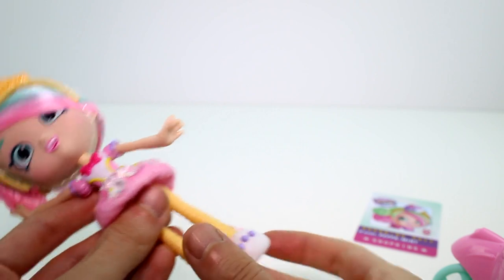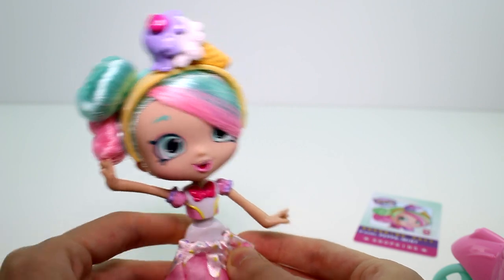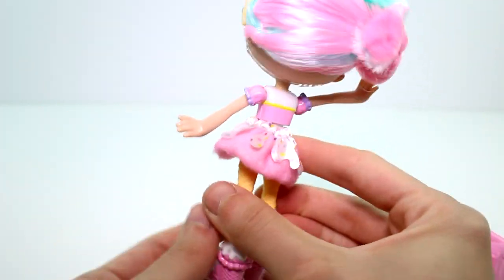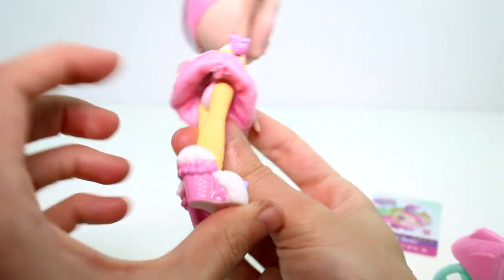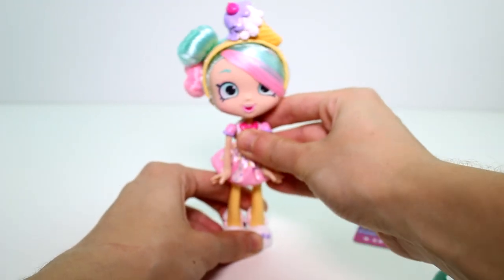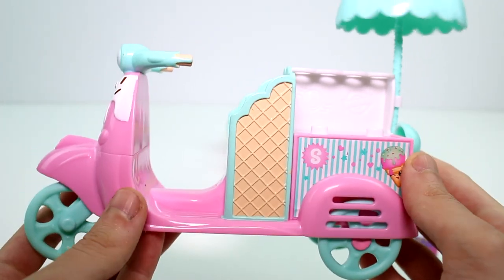So of course their bodies, their shirts are painted on. And then they have these fabric skirts that you can take on and off. This one is like ice cream in particular, and her stockings are like cones. I think that's so cool. And this is like super soft and fuzzy. It's really cool. And then her shoes are ice cream cones and ice cream scoops. Really cool. I really like this doll. Super amazing. So let me go ahead and set her up. Come on. You can do it, Peppa. You can stand. Stay.